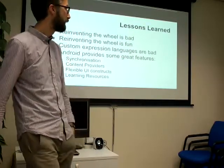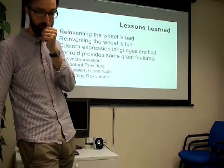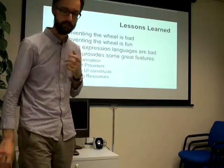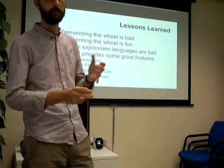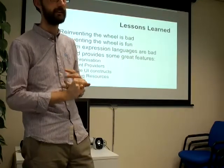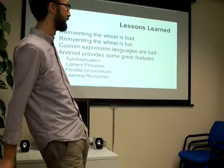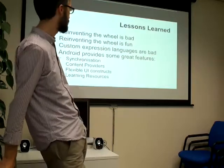Having completed this, there are a number of things that you can take away from it. Reinventing the wheel is bad, because essentially what we've done with the app is create a page markup language, expression support for that, and a rendering front end for that, which sounds an awful lot like HTML, CSS, and basic web technology. So essentially I developed a cut down and probably much less well thought out version of that.